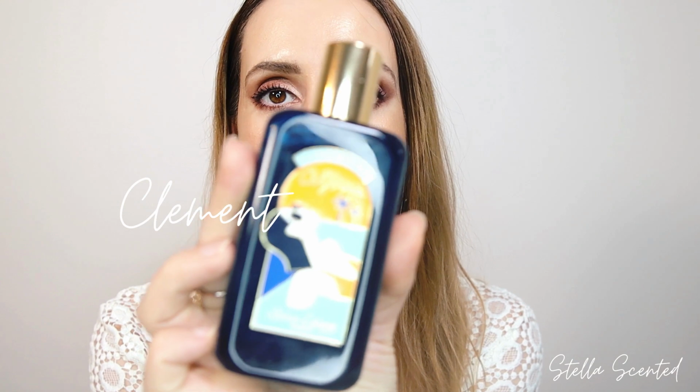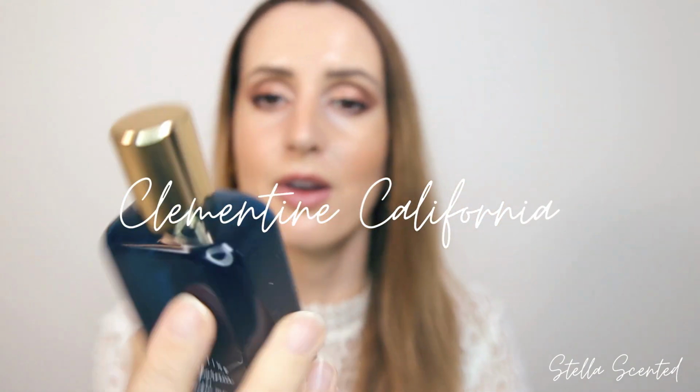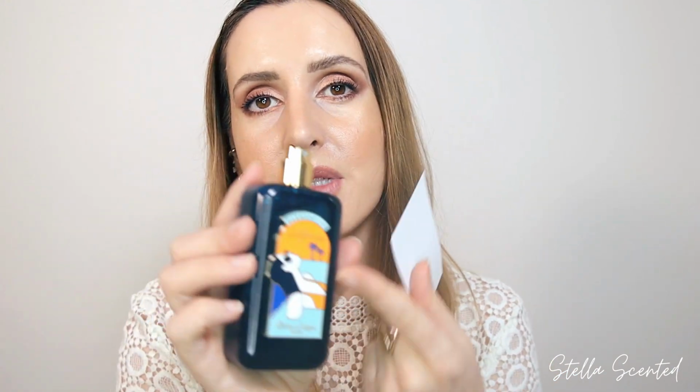After the Zara, which was quite a strong scent, a bit heavy, here we have a very, very beautiful bottle indeed. This is from Atelier Cologne and it's called Clementine California. And I honestly bought it for the bottle. This is a limited edition bottle, and usually it just comes in a normal blue bottle. I also picked up a shower gel and a hand cream from the same line.